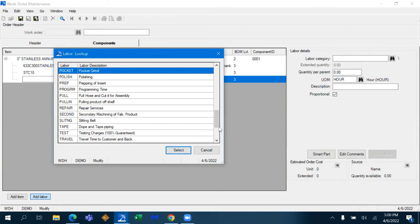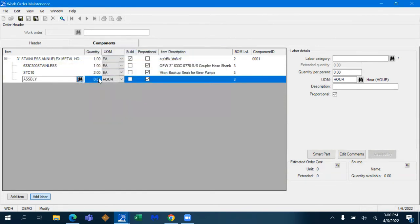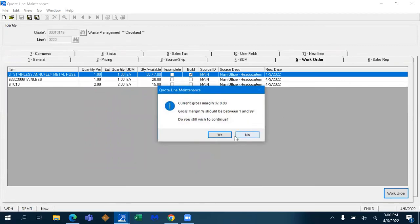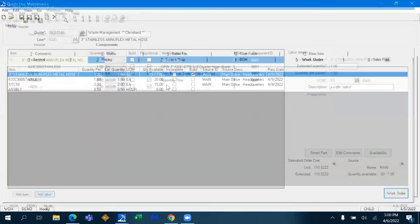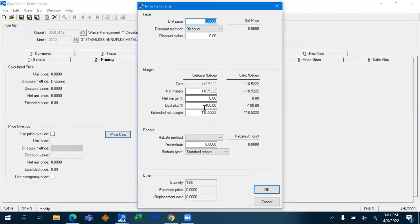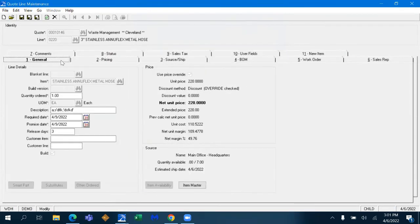In this case, I just want to put some assembly time in there, and I can do it by hours, minutes, seconds. I'm just going to say half hour. When I'm done, I just hit this button here. It's going to roll it up. There's no margin yet because it's going to kick back. It stops here and says put in a selling price. I have $110. How much money do you want to make? I want to make 50% gross margin. I need to sell it at 221. I'm going to round it down and make it 220. I'm still making good money. I entered a bill of material on the fly from scratch. It had no part number. Boom, just like that.